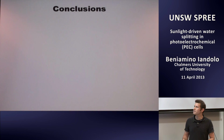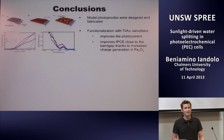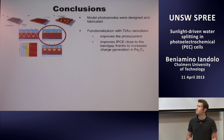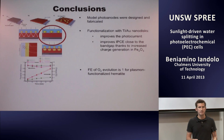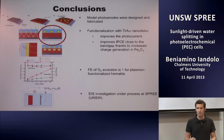So finally, we come to the conclusions. In this talk, I described how we fabricate our model systems consisting of ultra-thin films of hematite. I hope I convinced you that upon functionalization with gold nanoparticles, the properties are greatly enhanced, the efficiency is improved. And for what concerns the plasmonic increase, I hope I convinced you we can assign this improvement to the near field enhancement around the gold nanoparticles. We've seen that the Faradaic efficiency for oxygen evolution on this system is basically 1. And I've shown you some plans for future experiments to be conducted here at SPREE.